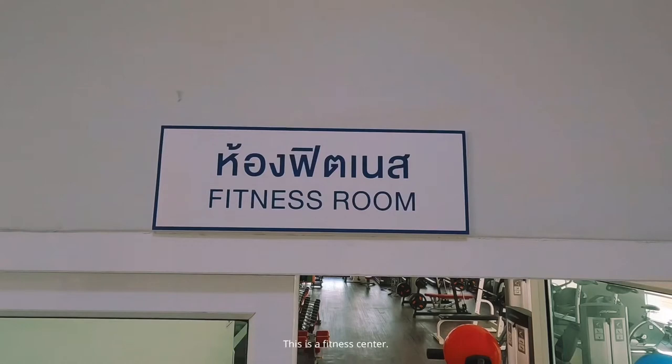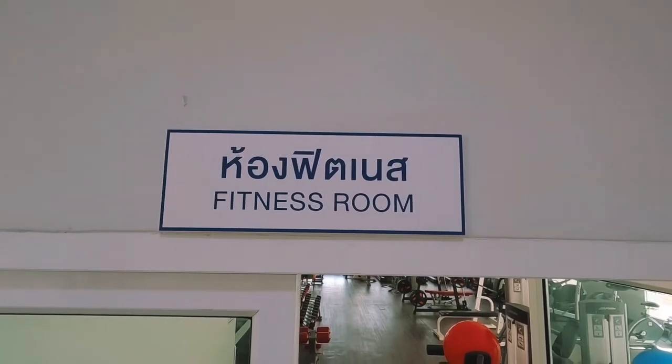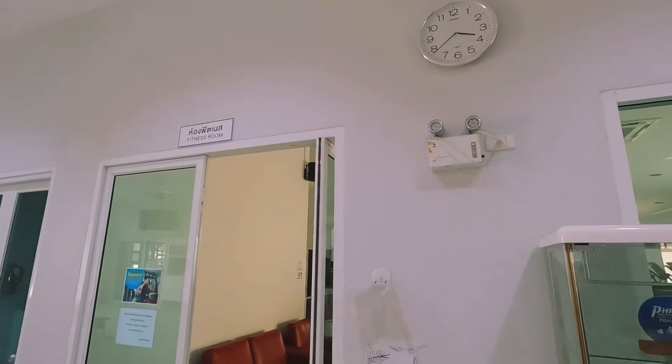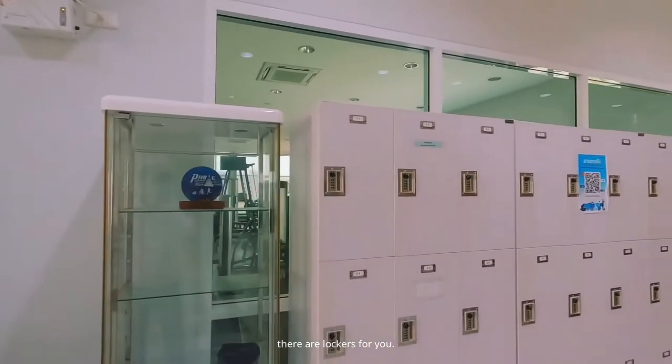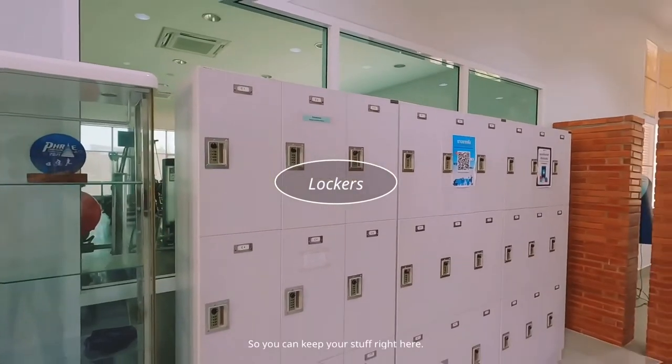This is a fitness center. In front of the fitness center, there are lockers for you, so you can keep your stuff right here.